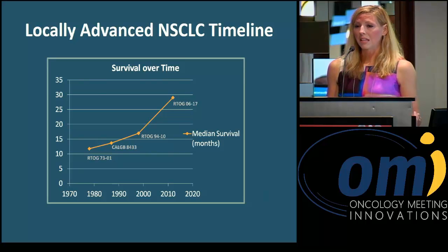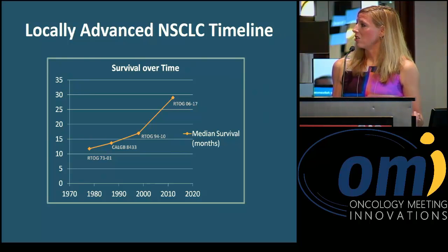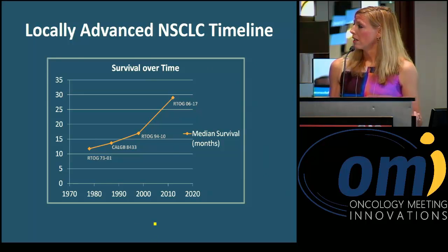Recently, RTOG 0617 compared 60 gray to 74 gray dose escalated radiation. As we all know, the control arm won out. It did do very well with median survival of 29 months. How do we explain this improvement of 60 gray relative to 9410? You can say much of this is based on PET staging, but I also would make the argument that improvements in radiation technology may be playing a role.